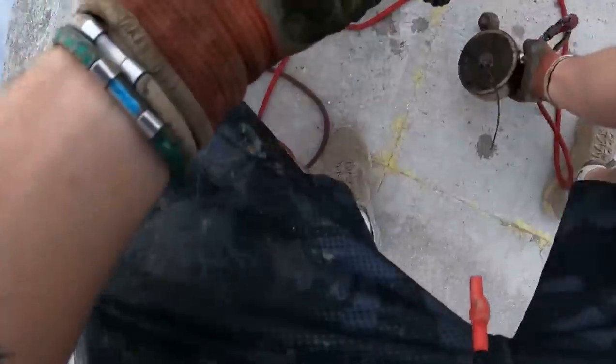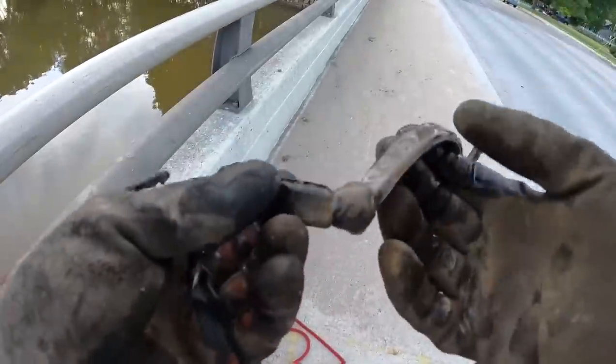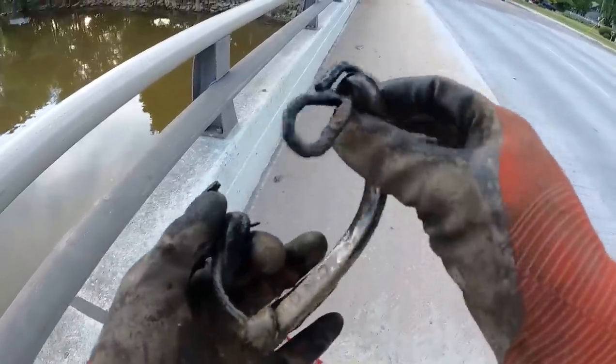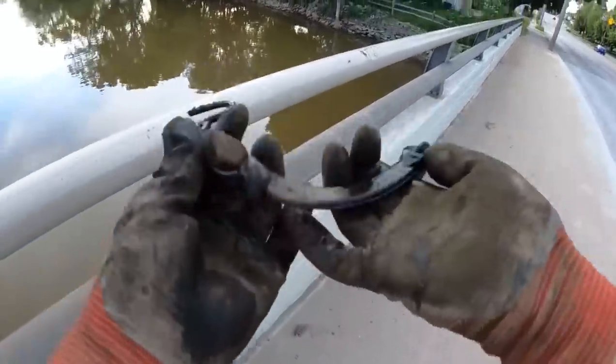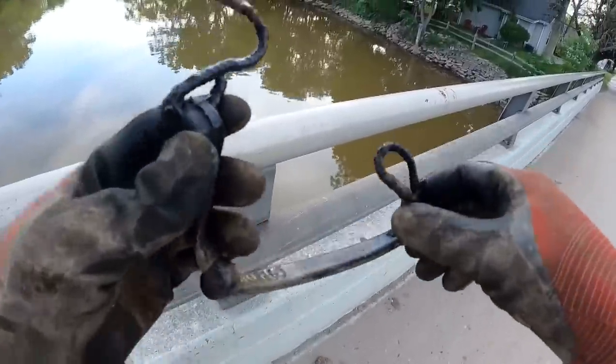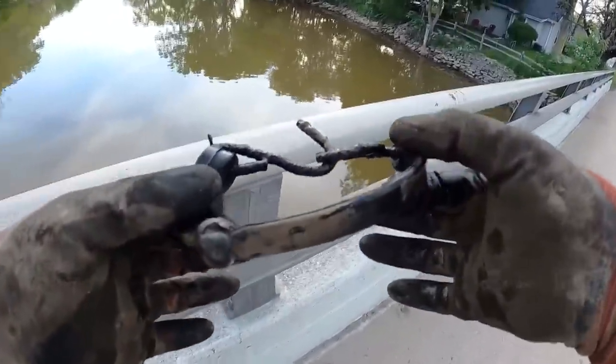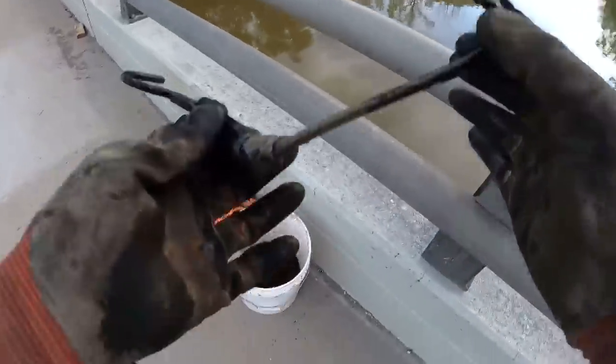What is this? Ooh, look at that, a little bungee cord. What the heck? It's got a little knot in it. It's not. It's like one of them rubber bungee cords. All right, that's pretty good. I don't think being in the water would get rid of the integrity of it. I think this thing should still be probably usable once you clean it up. All right, you guys, first find of the day.